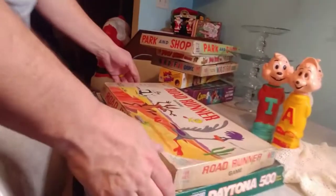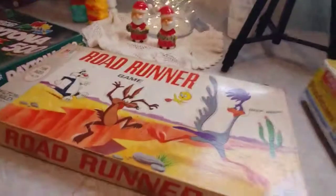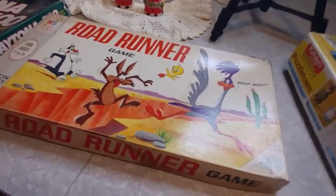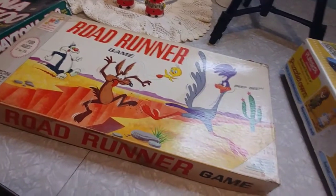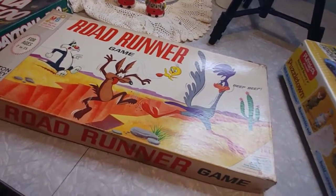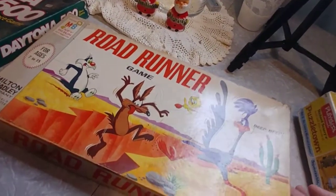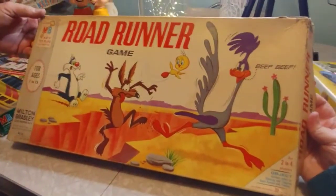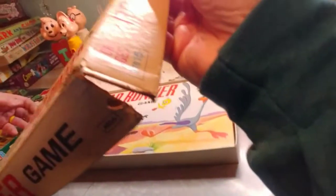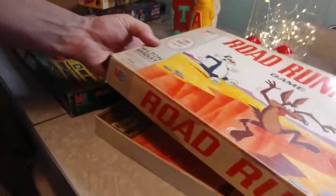Perfect. All right, next one. A couple more games. Okay, so the Roadrunner game, so stoked that I got this game. I was screaming like the Beatles just got off the airplane. Wait till you see the box. Wait till you see the board. The box is actually pretty cool. There's a little wear, it's kind of beat up a bit.